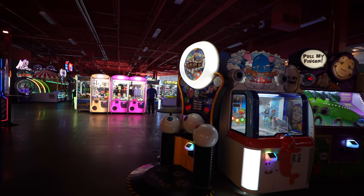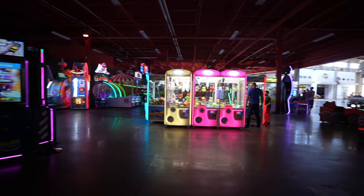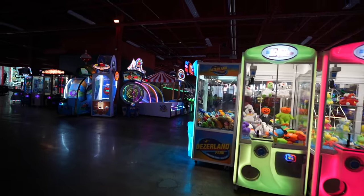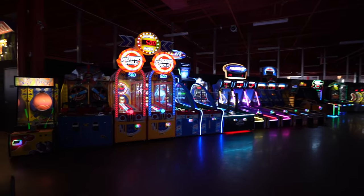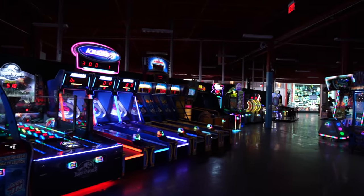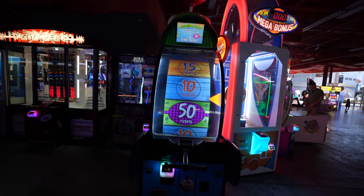Now in the arcade section of Dezerland, you can see so many games. It's wall-to-wall game fun all over the place, and I love it. It's so cool. Wow. All right, well, we're definitely going to start playing in just a minute. Dezerland has given us a few points so we can try it ourselves and let you know what we think.